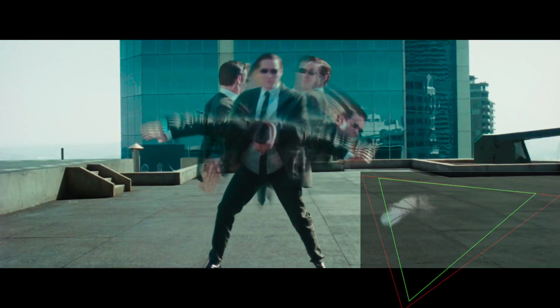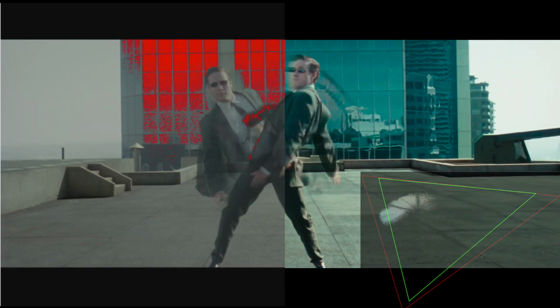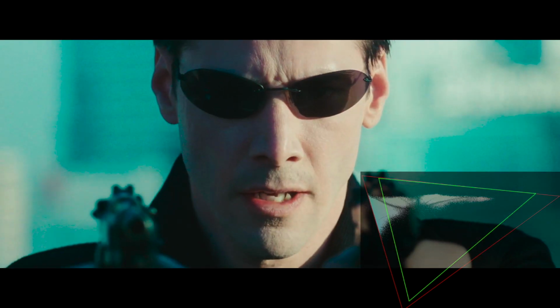So next, I'd like to highlight one of the famous time-stopping shots from the middle of the movie. Here the characters are inside the matrix and you can really see the intensity of the green cyan colors, especially on the buildings in the background behind Neo there.